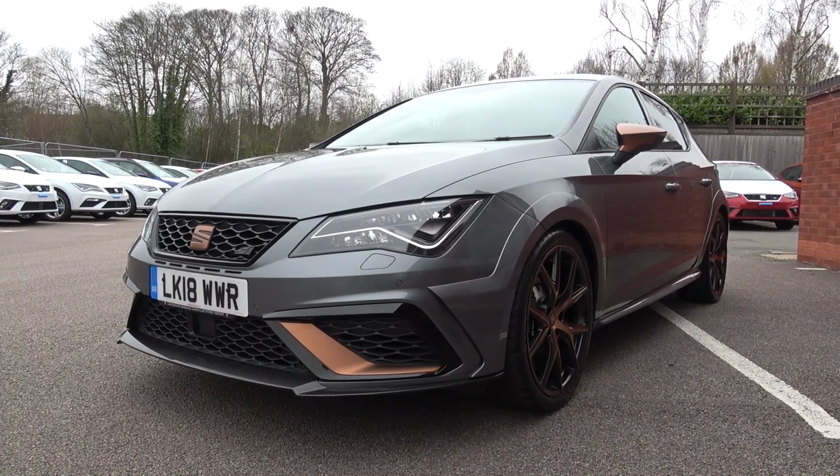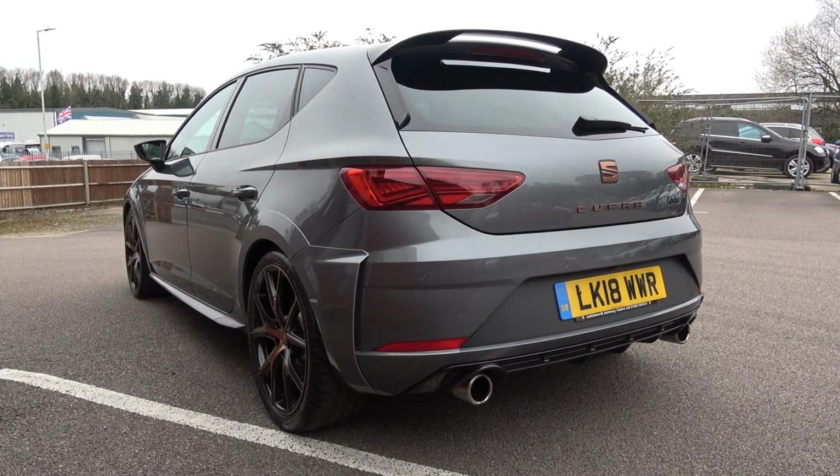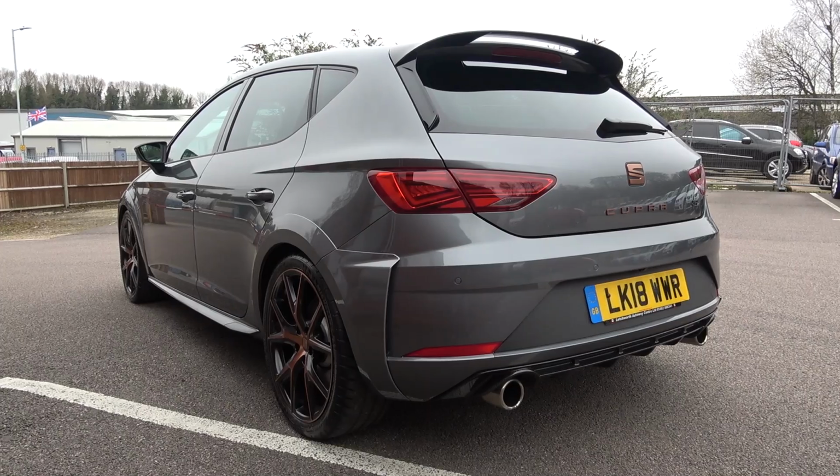Today, thanks to the team at Letchworth Seat, I'm bringing you an exterior and interior in-depth tour and exhaust video of this 2019 Seat Leon Cupra R.